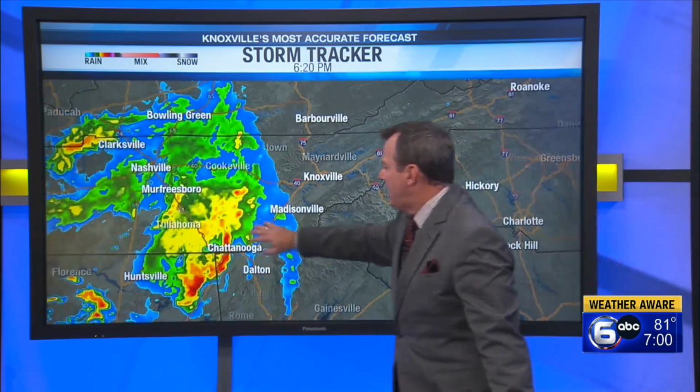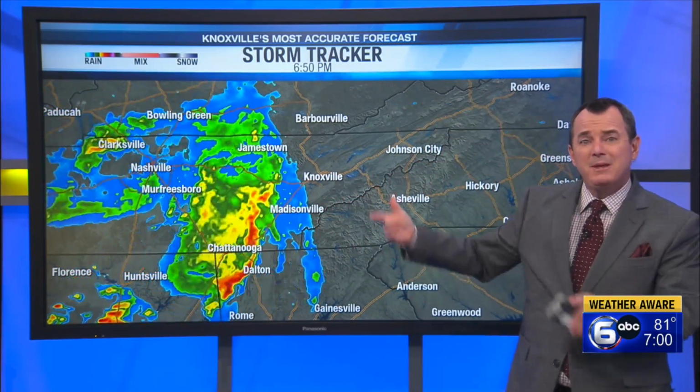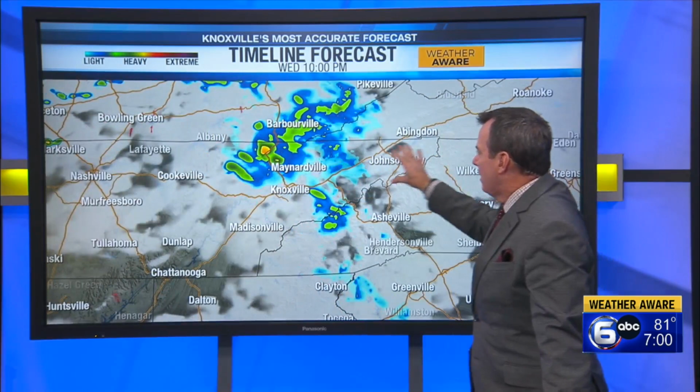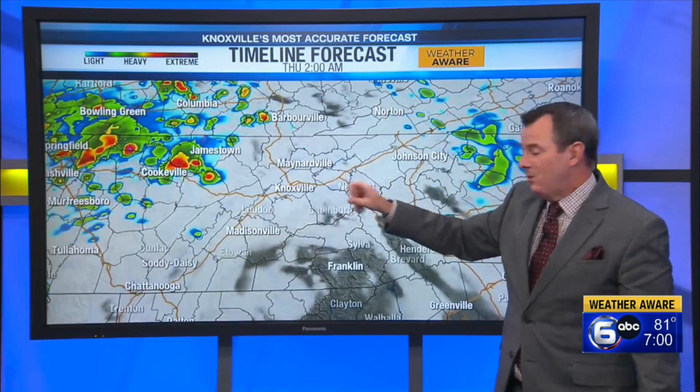Wider perspective, you can see how this is rapidly moving eastward. So between now and about 9, 10 p.m., this is our opportunity for rainfall. And 6 Timeline points this out nicely from where we are. Let's stop it here at 10 o'clock. Most of it has been pushed east. It's the overnight opportunity that we need to keep a close eye on.